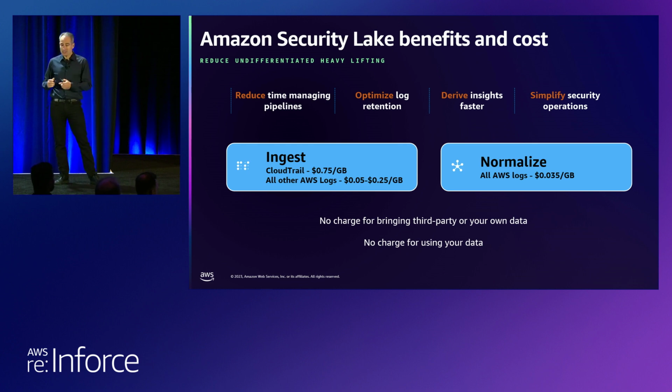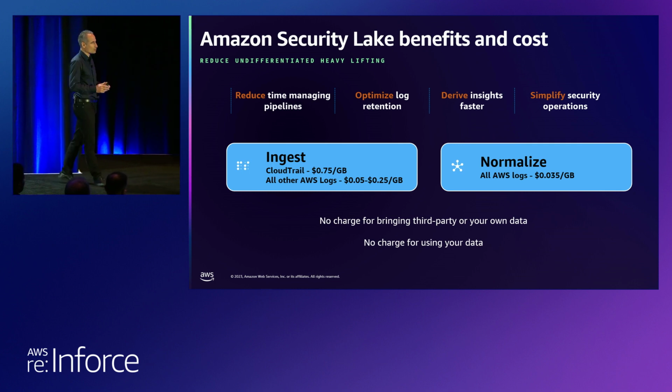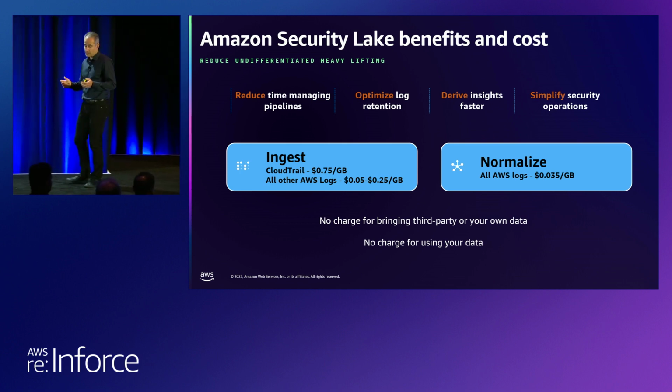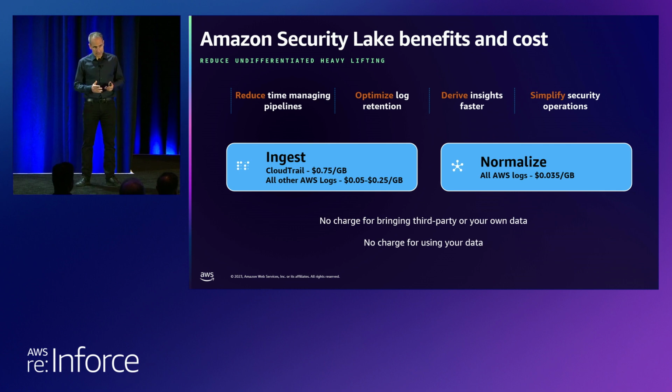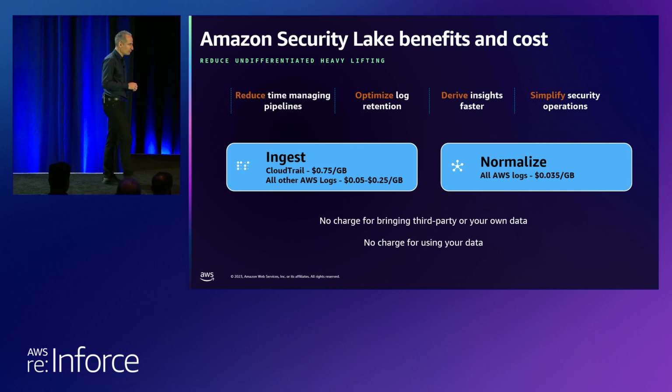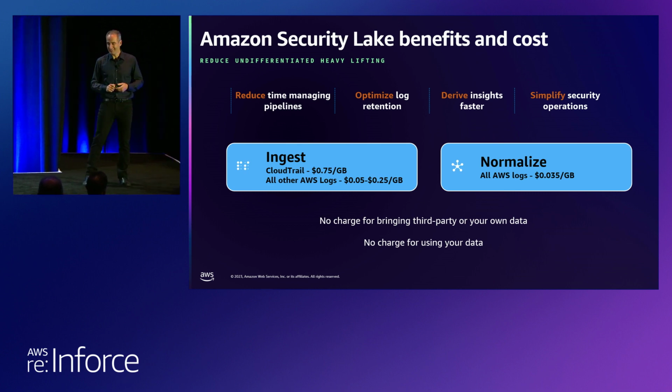And if we talk about cost, we also priced the service to allow you to collect as many logs as possible, all your logs. And for that, a few things. Security Lake only charges you when you ingest AWS logs that we ETL. So these are the 6 log sources that Ross showed earlier.